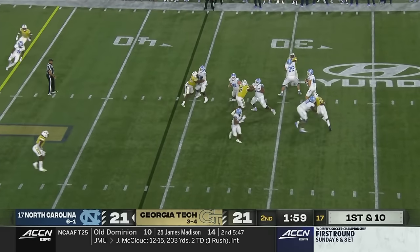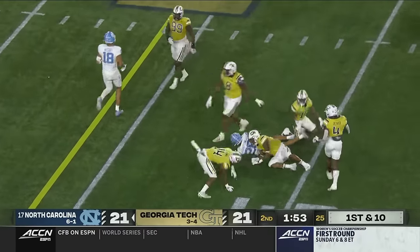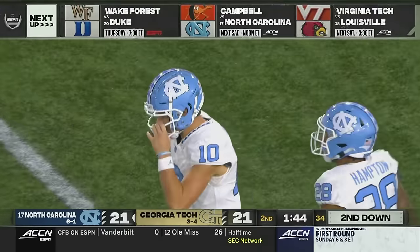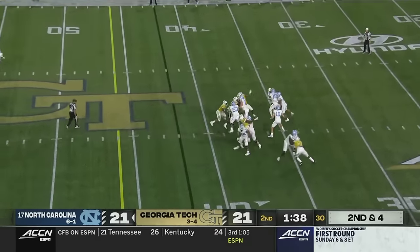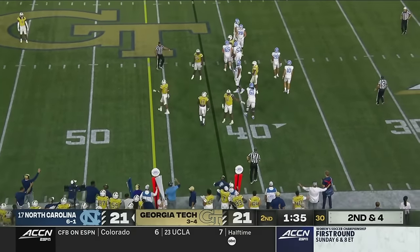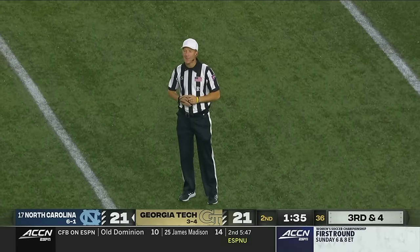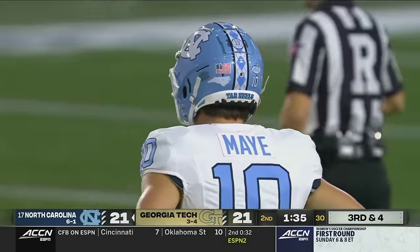Play fake to Hampton. Here's Maye in trouble. Hit as he throws. Hampton the catch. And Omarion Hampton scurries for 5, almost 6. Harvey the stop for the Jackets. Another quick snap. Maye now dances a little bit and will just throw it out of bounds. And I don't think he's out of the pocket, Wes. Mike Roach and the center judge going to have a discussion. There is no foul for intentional grounding. The quarterback was outside of the box and threw it beyond the line of scrimmage. And there's not a receiver in the area.